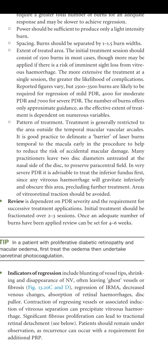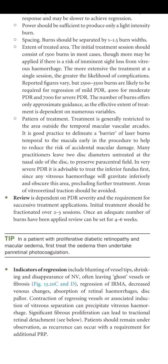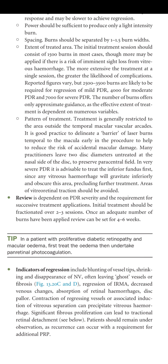Review is dependent on the PDR severity and the requirement for successive treatment application. Initial treatment should be fractioned over 2 to 3 sessions. Once an adequate number of burns have been applied, review can be set for 4 to 6 weeks. In a patient with proliferative diabetic retinopathy and macular edema, first treat the edema, then undertake the pan-retinal photocoagulation.